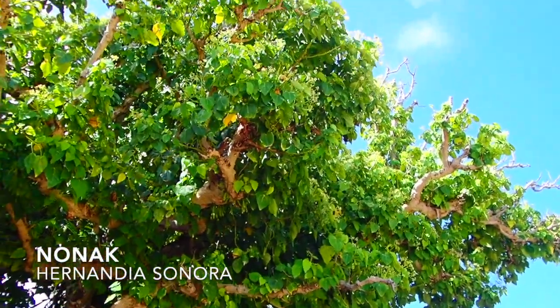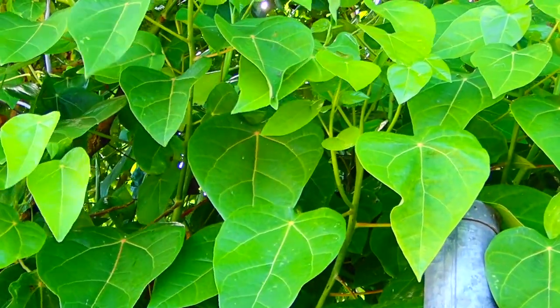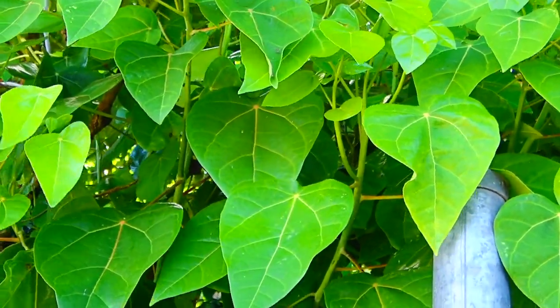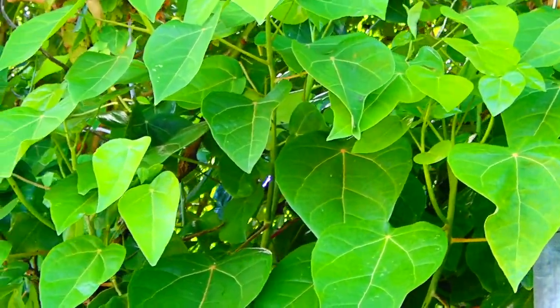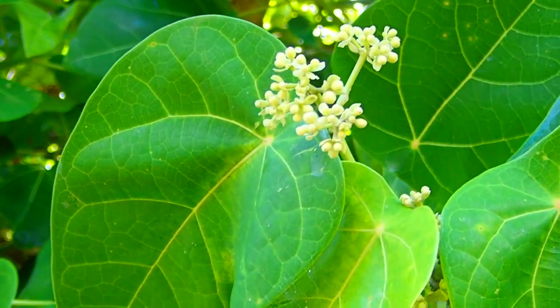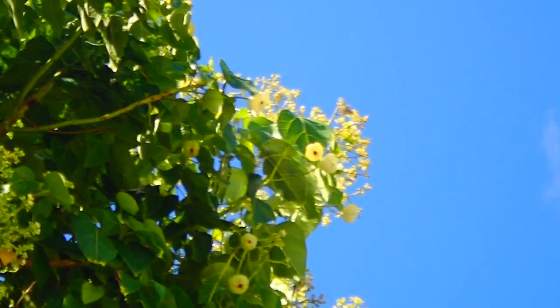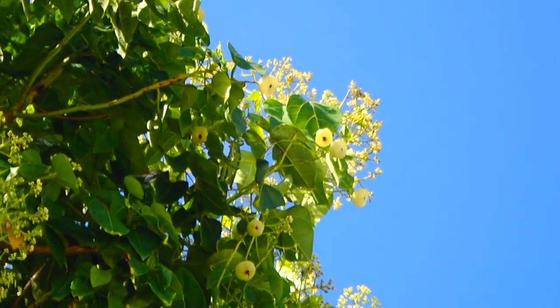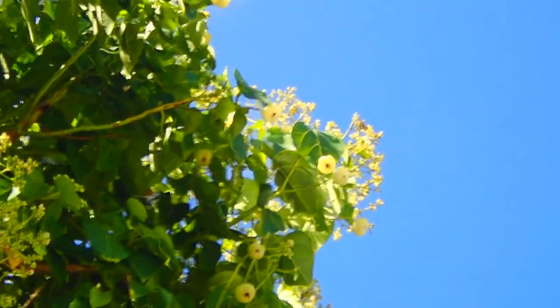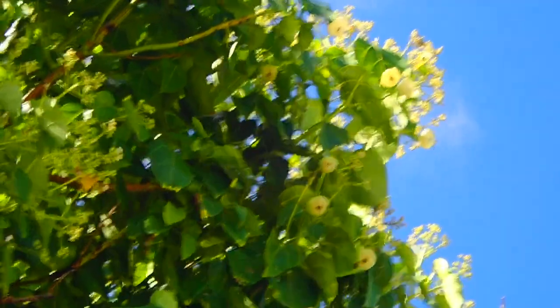Nonak, or Hernandia, is a large tree in the strand and back strand forest, with heart-shaped leaves that are rather reminiscent of pago leaves, but the flowers are small and occur in clusters, and the fruit is also very different from pago in being small and black. It looks like a seed, developed within an open globular cup made up of bracts, so not technically part of the fruit.